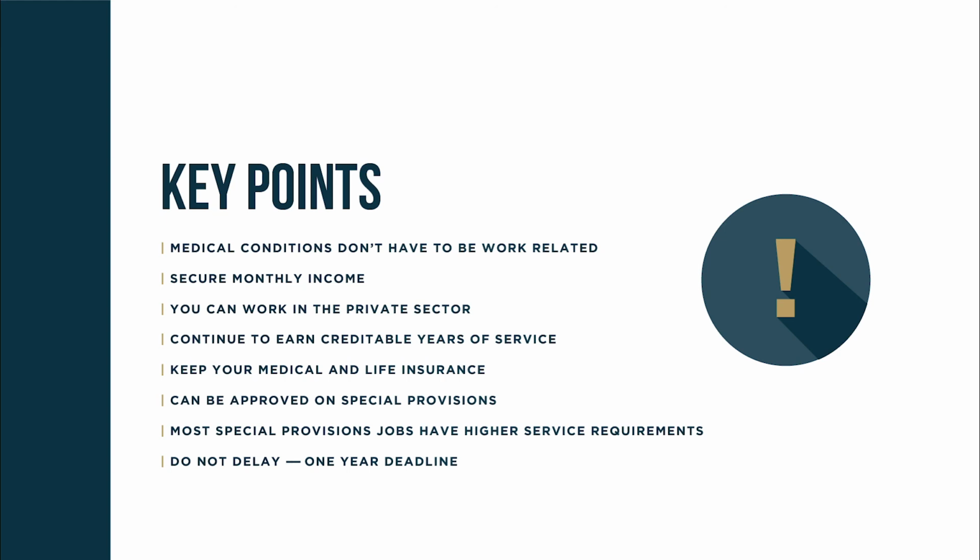And we went over all those different factors for special provisions, how those employees are eligible and what benefits they can receive, and those specific service requirements. Right. And if you are a special provisions employee, it's important to remember, one, that this benefit is available to you just like any other federal employee. And two, that a lot of special provisions jobs have a lot higher physical requirements. And so it may be a little easier to get approved for disability retirement.